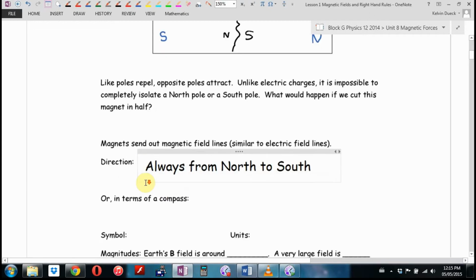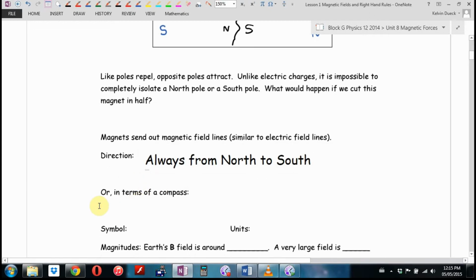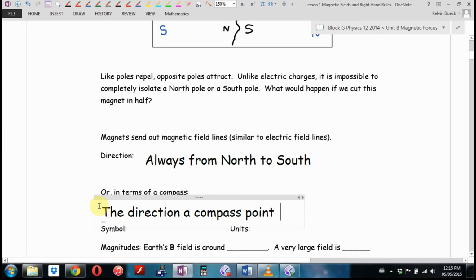Or the other way it's expressed is the direction, and you can express it in terms of a compass. If you want to express it in terms of a compass, a compass points south. Wait a minute, Mr. Dueck. I have a compass. It points north. No, it doesn't. Mr. Dueck, I hate to argue with you, but I've gone camping. I've pulled out the compass, and that needle is pointing north. No, it's not. Mr. Dueck, again, I don't want to belabor a point here, but I always understood that compasses point north.